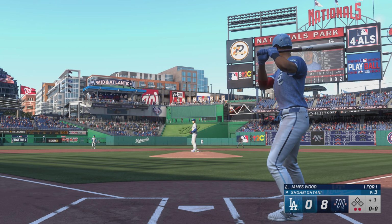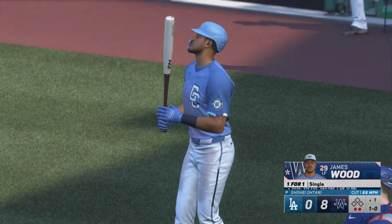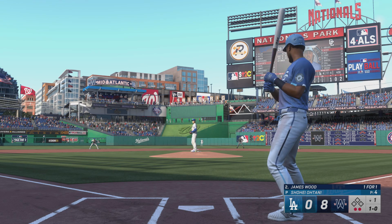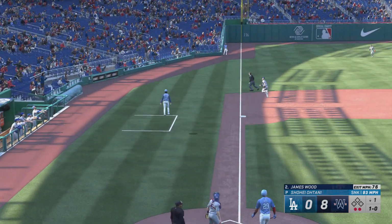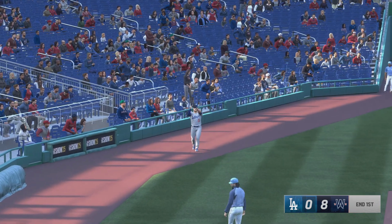James Wood digging in for the Nationals. Ball one, no strikes. 2 outs, base is empty. Popped up to the left, into foul ground. Makes the grab, and that's the inning.